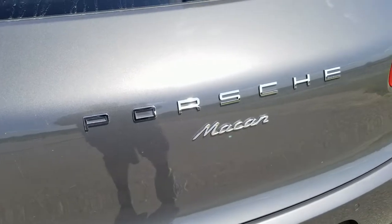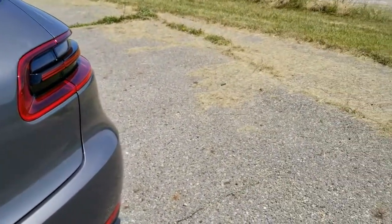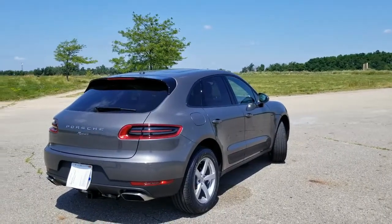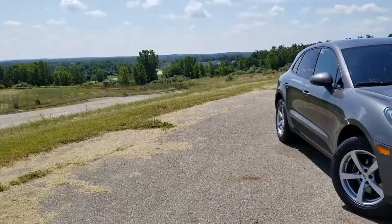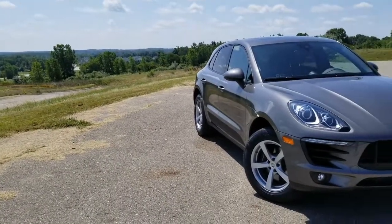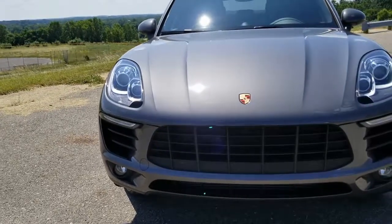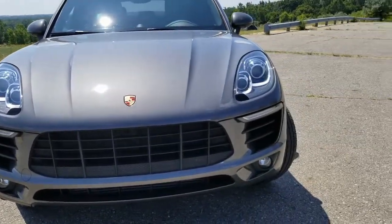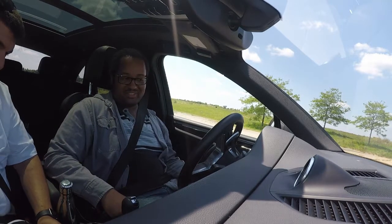However, it's a crossover, not the low-slung, driver-focused sports cars that Porsche is known for. So how about we get to the driving portion, and let's see if the Macan is up to the task. Sport button, I'm gonna push traction control off.